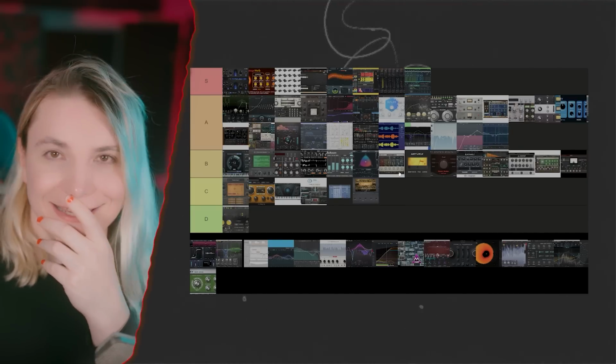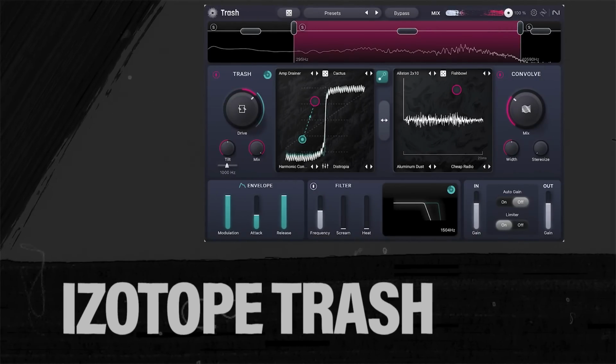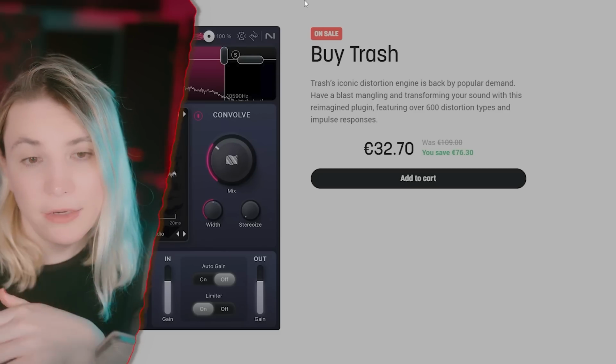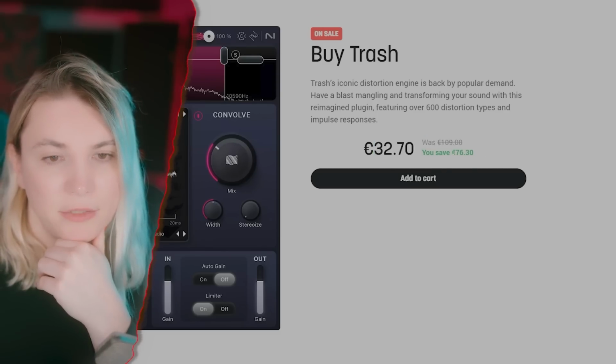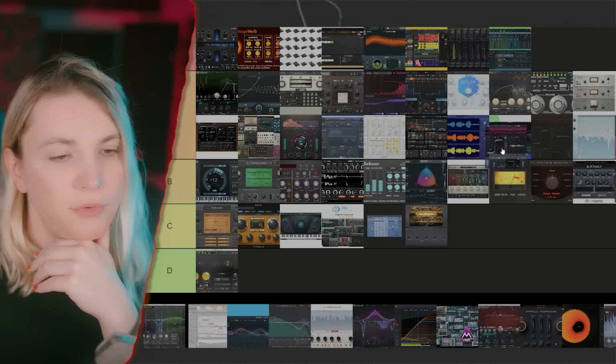$200. Get it on the Black Friday. Late A tier. Trash, the new trash for iZotope. The old trash was my favorite, new trash is not so much. To be fair, only $32, regular price was $100. For a $32, it's easily A tier, right? At $100, I would put it B tier, $32 here.